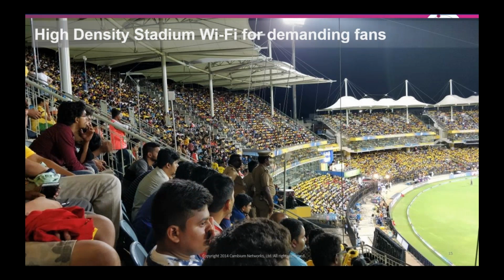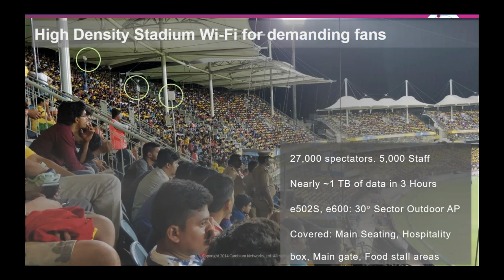Now, as many of you, especially those of you who've been in the Wi-Fi business know, nothing speaks to Wi-Fi's capability as much as proving that it works in a high density and a very demanding situation. So we took up a project in India where we did a high density stadium coverage. This was 27,000 spectator area coverage. This was phase 1 and over 5,000 staff. And it's a 3-hour game of cricket. And in those 3 hours, the system did a total exchange of about 1 terabyte of data, uplink and downlink included.